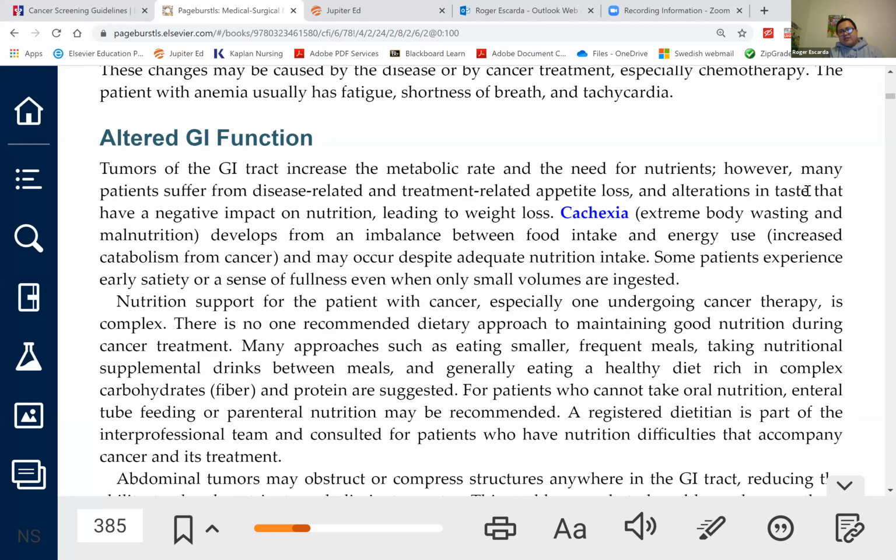So it's a lot of factors affecting nutrition. In colorectal cancer, for instance, or let's say esophageal or stomach cancer, that will also not only affect ingestion of food, but also absorption of food. So it may be necessary to alter the patient's nutrition. So we may have to put in, for instance, enteral feeding instead of oral, by mouth feeding. It may not be possible.